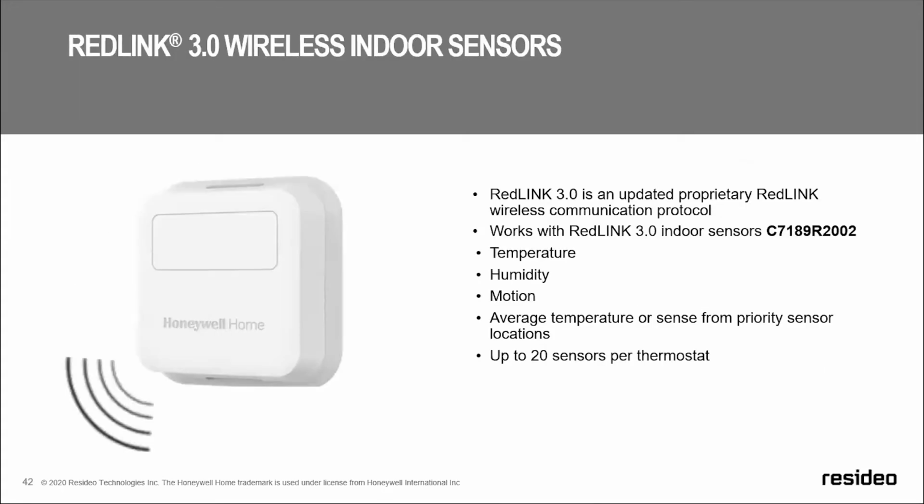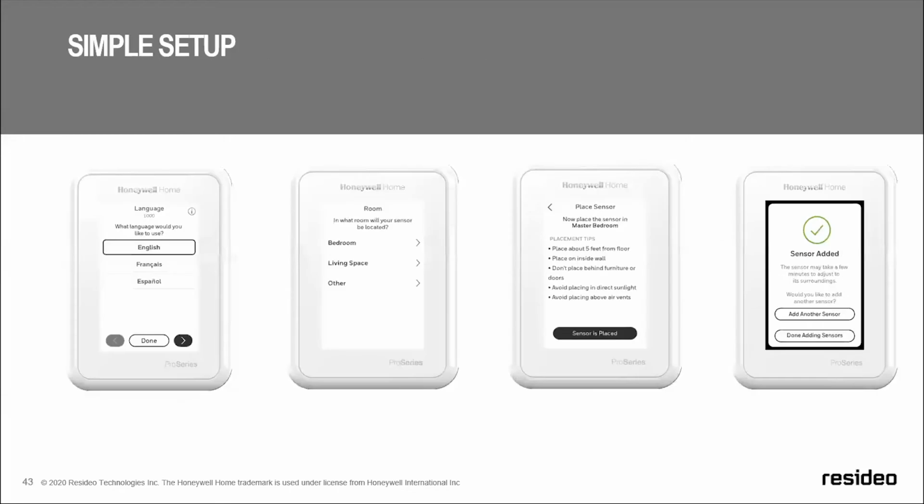But the real meat of it comes in the RedLINK 3.0 wireless indoor sensors. These are very nifty sensors. They have the capability of measuring temperature, humidity, and motion. And you can set priority either from averaging or directly to a room. So put the sensors in the room, and your house starts reacting to how you move throughout it. You can add up to 20 of these sensors per thermostat. In the case of our traditional RedLINK stats, you can do 6. Here you have the ability to add 20.